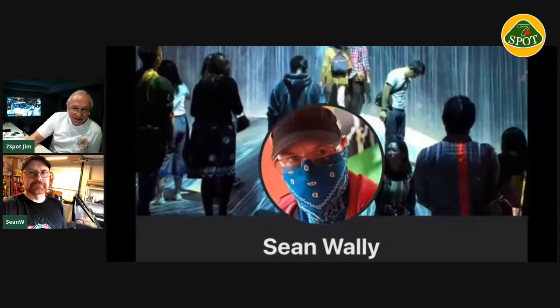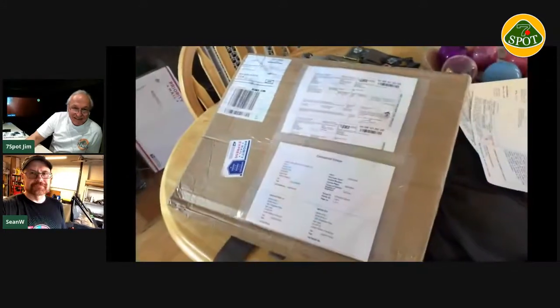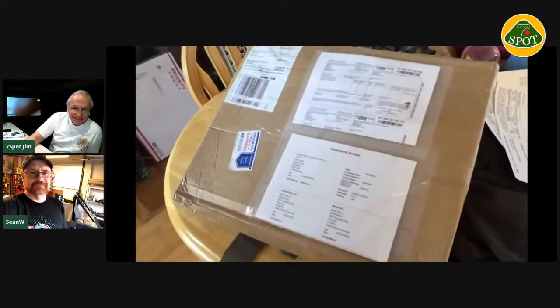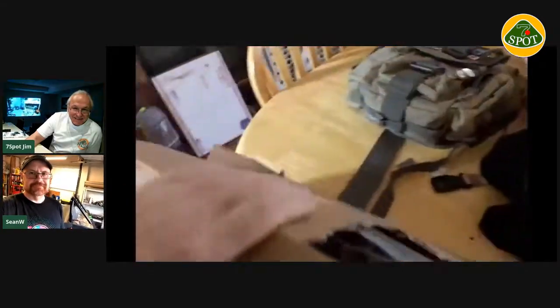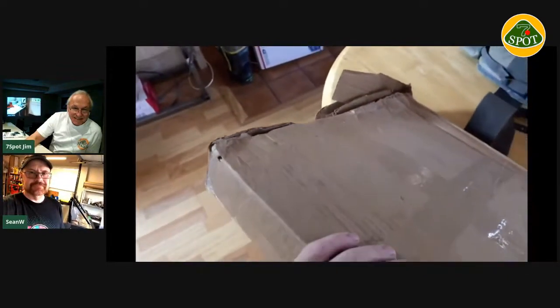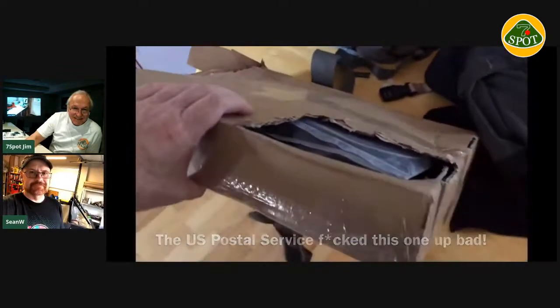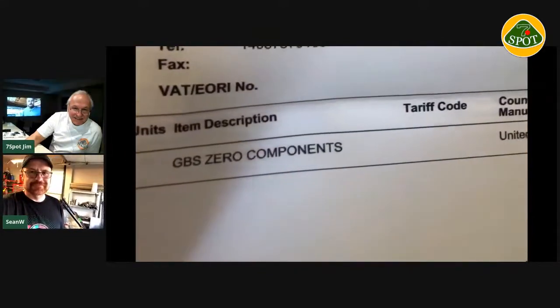The GBS has sent me a package with some parts in it, and I'm going to document the condition of the box as I've received it, which is less than stellar. That's not GBS's fault. This popped out. I have absolutely no idea what else might have fallen out, and the invoice is just components.